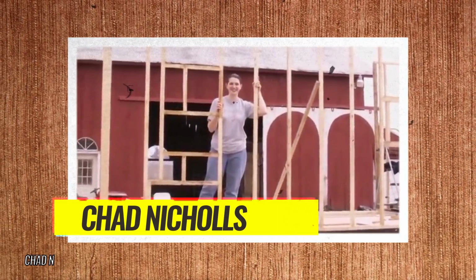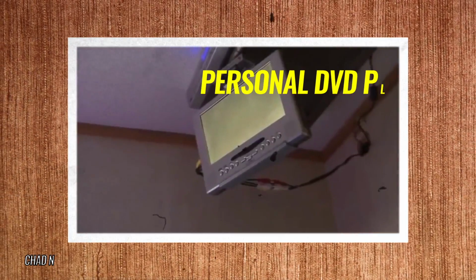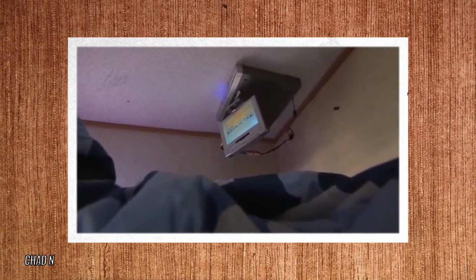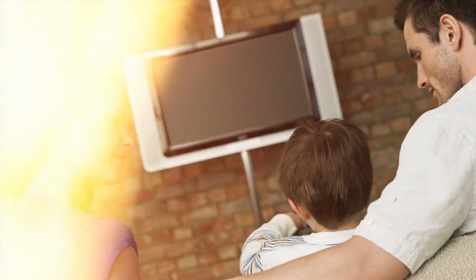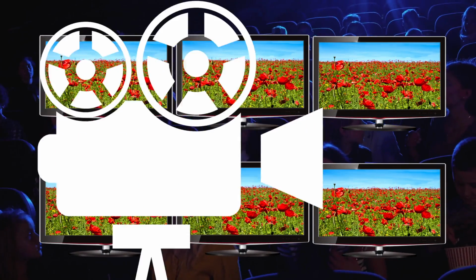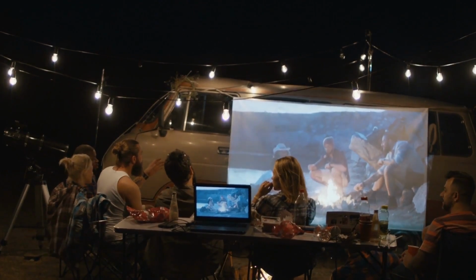Chad Nichols invested 7 months and $9,300 into making an RV that his entire family could enjoy. Each of Chad's kids have their own personal DVD player that folds out from specific locations inside the RV, and their home entertainment system on wheels comes equipped with 6 flat-screen television sets and a movie projector that plays movies outside the camper to be enjoyed under the night sky.